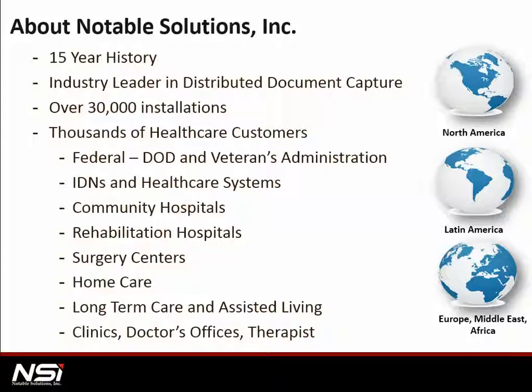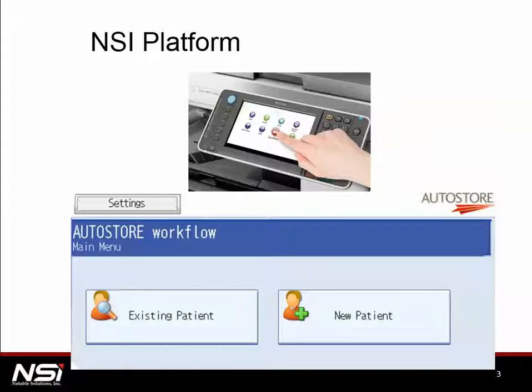We have over 30,000 installations. We have thousands of healthcare customers, ranging from the Department of Defense military hospitals to an ambulatory physician's office. The reason we're successful is the ease of use.